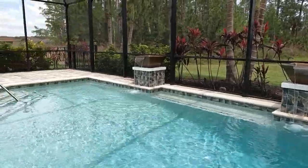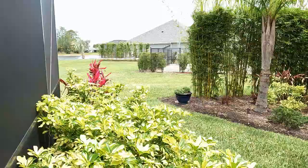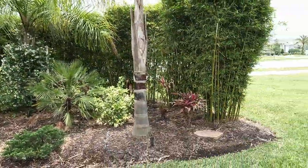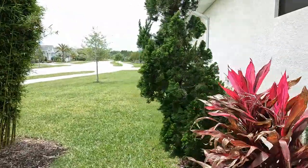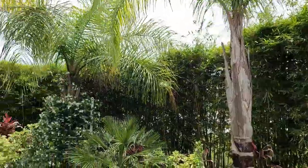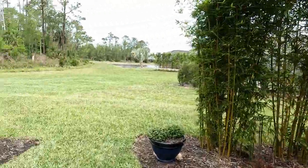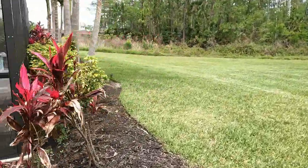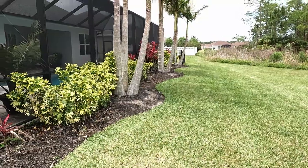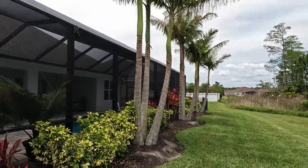This home sits on a 1/4 of an acre, which is a fantastic lot size out here in Venetian Bay. It's also a corner lot, and you're going to find so much mature landscaping out here to give you even more privacy. They've got mature bamboo plants, a beautiful jasmine plant which smells amazing, and you're also going to get views of the lake and of the conservation area. It's just so peaceful and quiet, and you're going to have a wonderful time sitting out here and just relaxing.